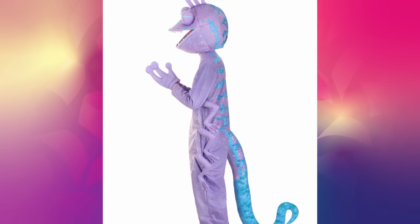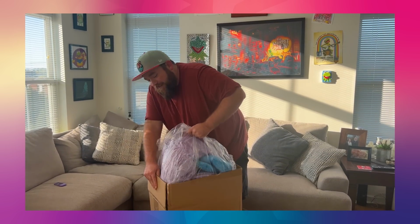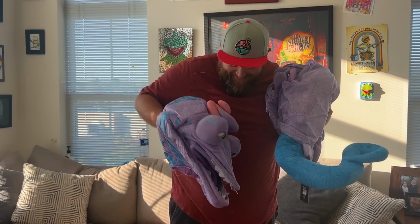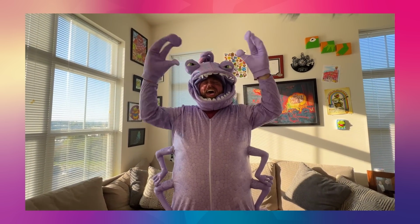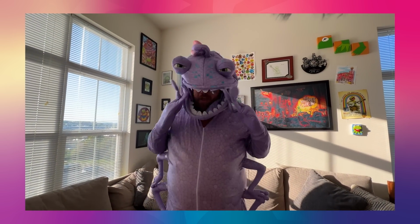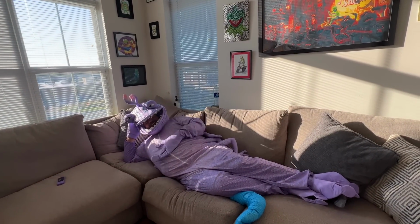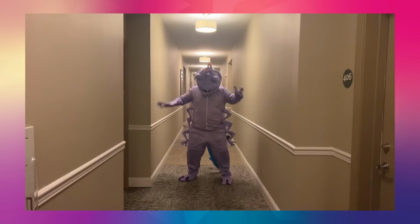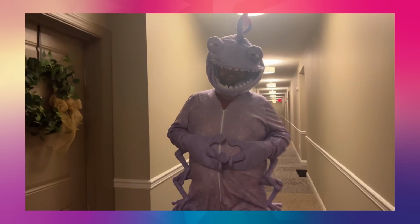And hey, it comes in regular sizes and plus sizes. So you know what that means? Papa Dan's wearing Randall. Oh my God, look at this thing. Oh no. Oh, hello. It's so nice to see you. That costume is magnificent. I'm so glad I own it. I'm going to wear it everywhere and everyone is going to love it. What a seriously solid investment.